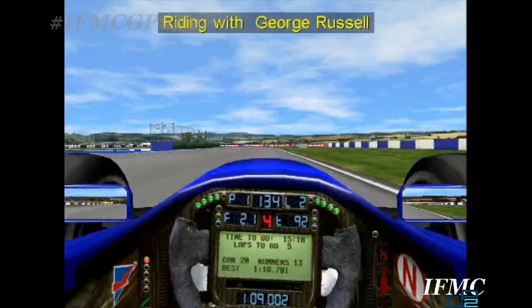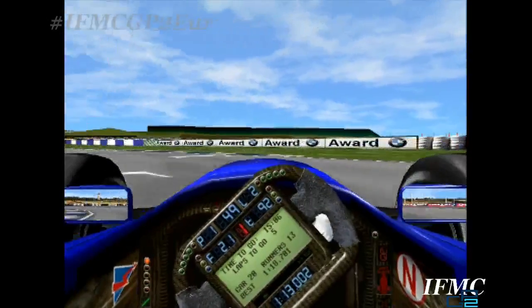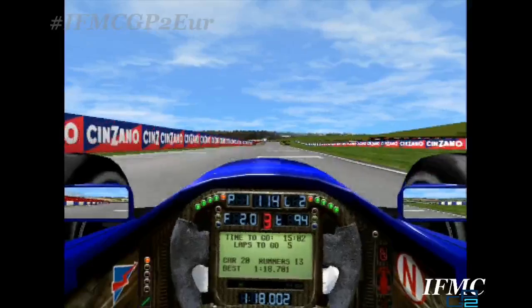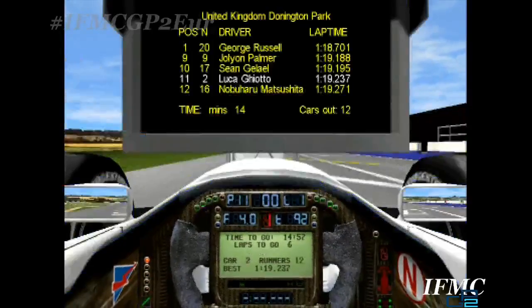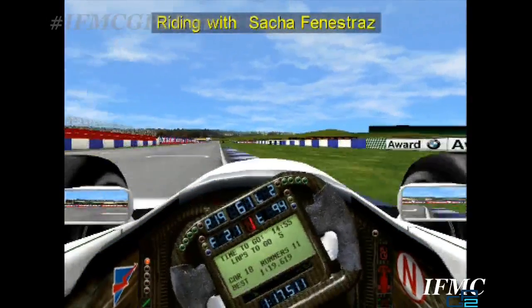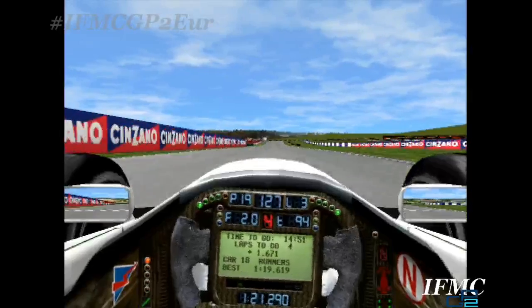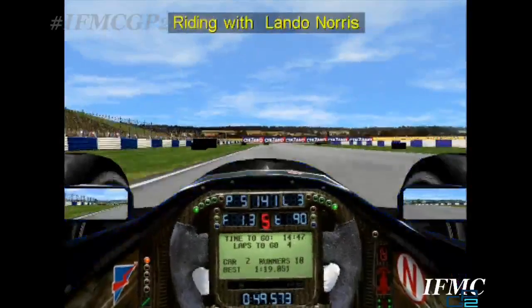Here comes current pole sitter George Russell heading in towards the final corner. Can he improve on a 1 minute 18.701? Russell out of the final corner, down the pit straight and across the line goes George Russell, and he doesn't improve, stays on a 1 minute 18.701. Here comes Sasha Fenestraz in the Lopez Racing Development car, and his lap got compromised as a result of Razier, and he stays 19th as a result.